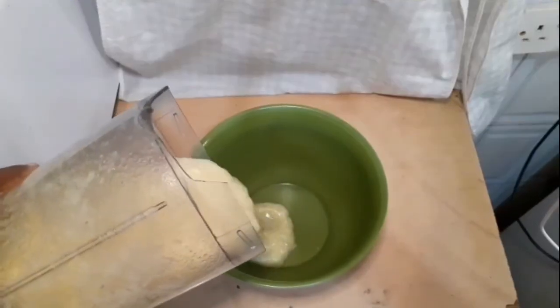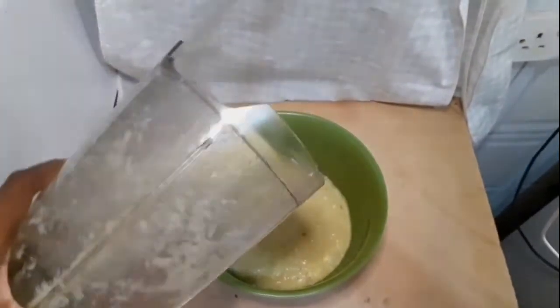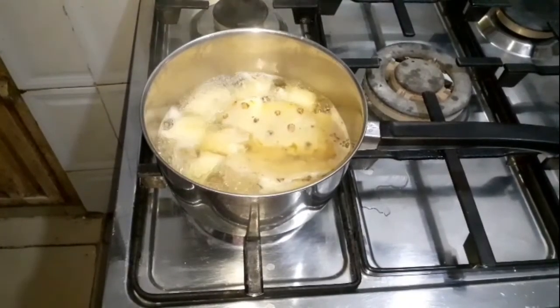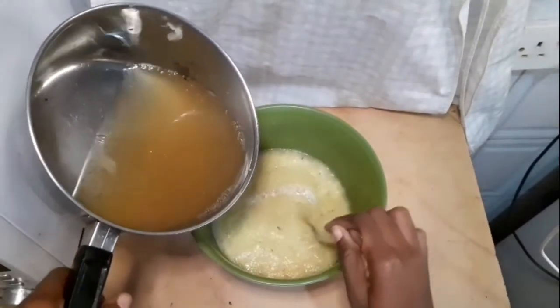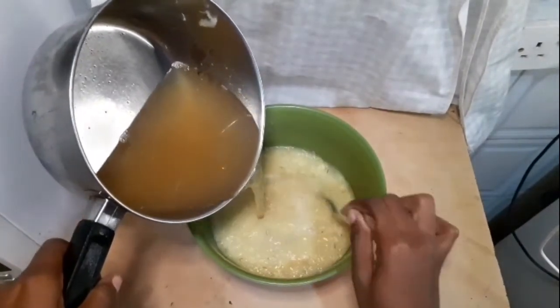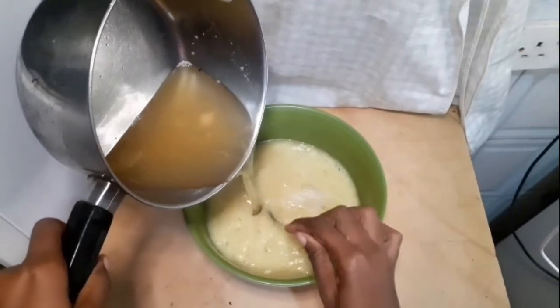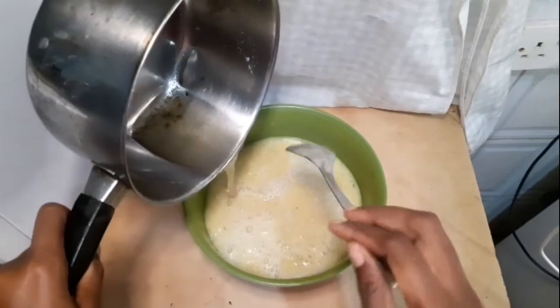I transferred the blended pineapple to a bowl and checked up on our syrup. Yeah, it has boiled. So we remove all those things. You can blend it, but I just ate most of it. So we allow it to cool and add the cooled syrup into our blended pineapple and ginger and the rest.